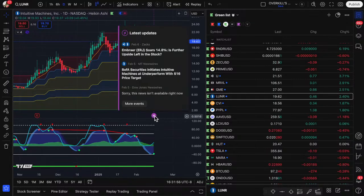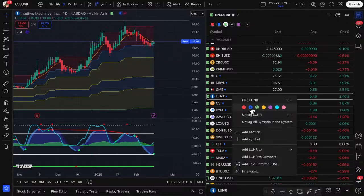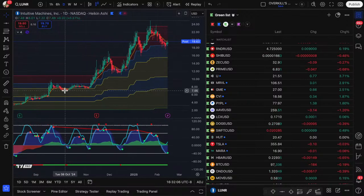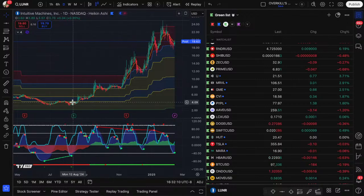We got LNR. LNR is not quite in the golden zone, so we're not interested in this one. I'm putting that one back here on the blue list. We want to buy deeper in the golden zone. We want to buy closer to the golden zone. The closer to the golden zone, the better. If you can get it down here, that's the best place. Down here is the fair place, right?